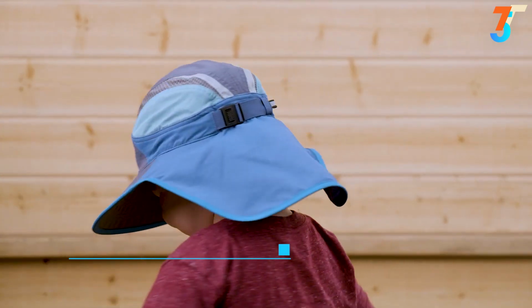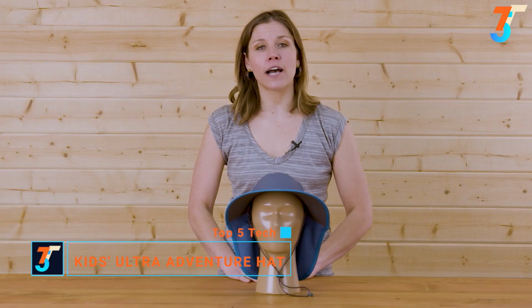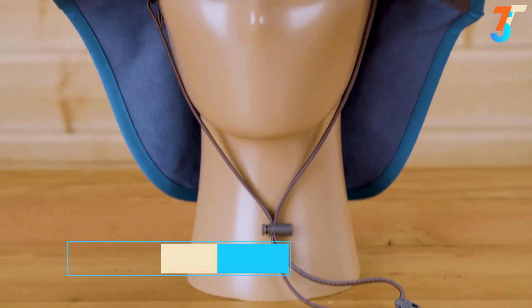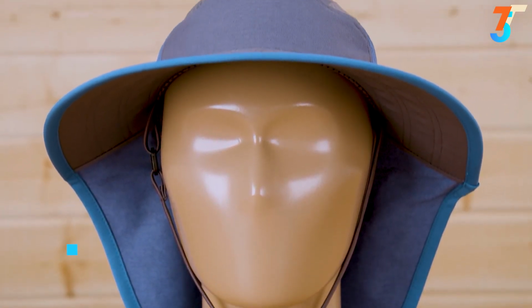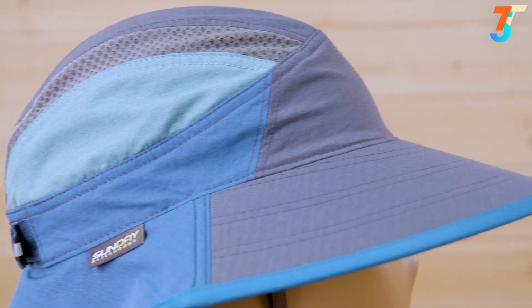Introducing the Kids Ultra Adventure Hat. Here at Sunday Afternoons, it's our goal to help the whole family enjoy adventure, which is why we've interpreted our best-selling Ultra Adventure Hat just for kids. The Kids Ultra Adventure Hat has a generous brim, and for the ultimate in sun protection, this hat comes with a UPF 50+ sun rating.